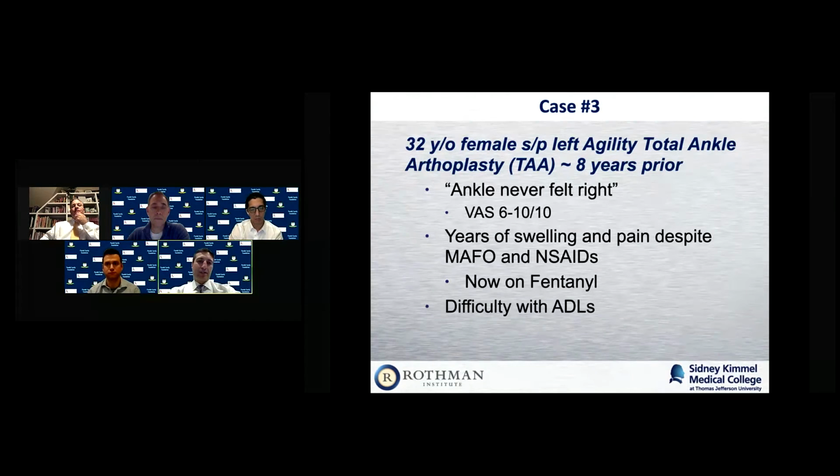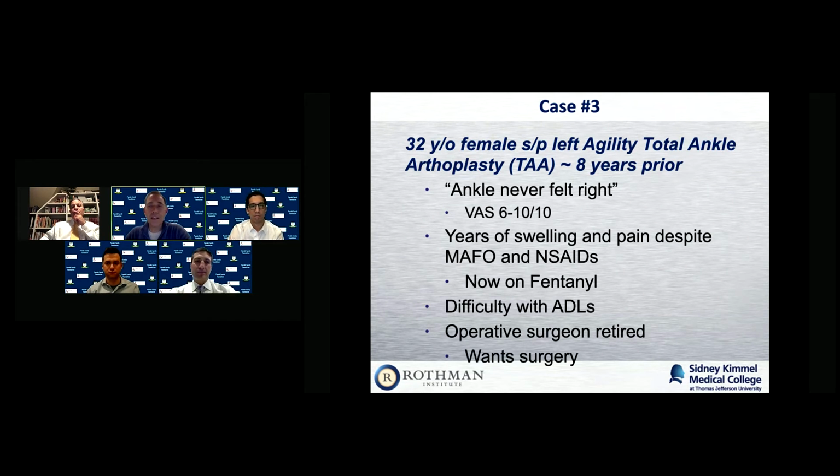She obviously had difficulties with activities of daily living, and her operative surgeon subsequently retired, and she wanted to entertain revision surgery to give her a better lifestyle. So wait a second, let me just interject. This is a 32-year-old who is now 8 years out from an ankle replacement? Correct.